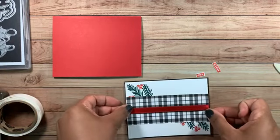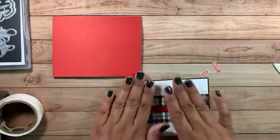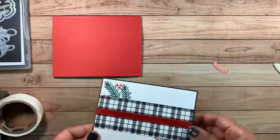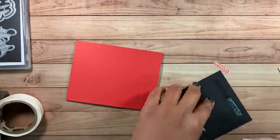And then we can set this down. So you see that's just a little tiny border, not my usual 1/4 of an inch border that I like to do. And then we can layer this. Let's go ahead and layer this onto the card.